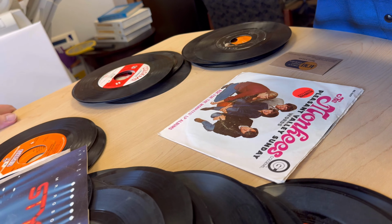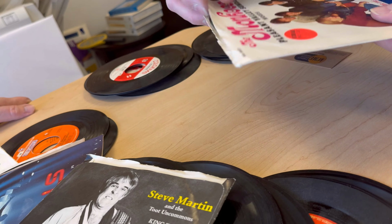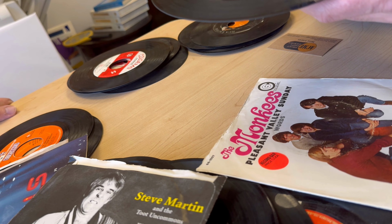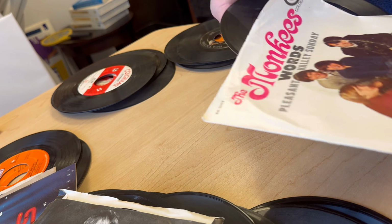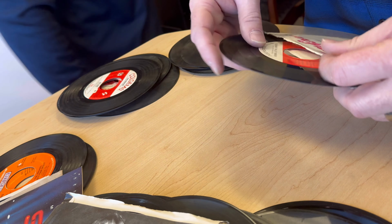Now, this is very cool. This is a nice little collection. What about this? The picture sleeve's probably worth more than the record, but it's in pretty good shape. So I'd say that was a very good plus. So all that nickel is good.